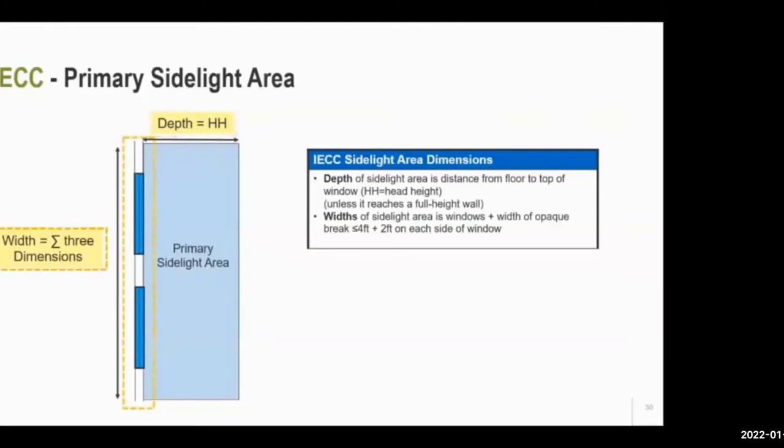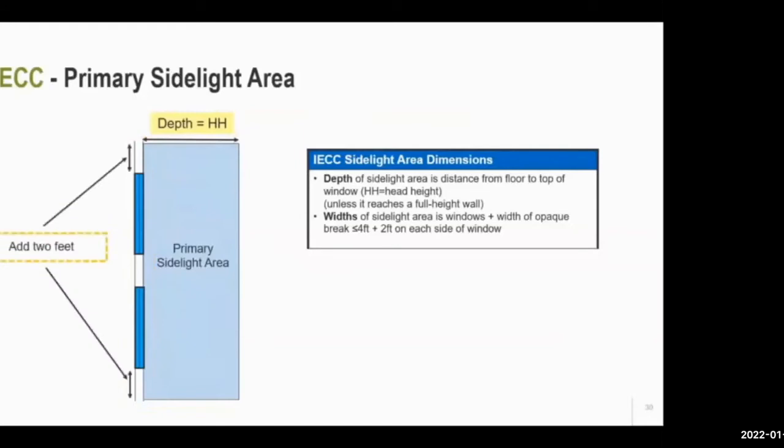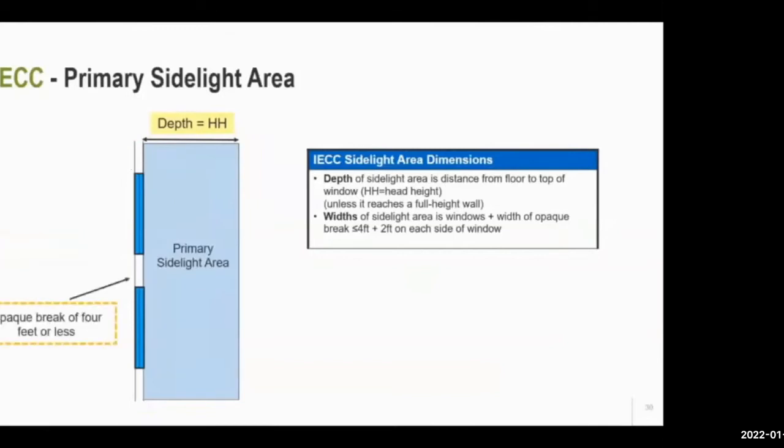And then the width of your daylighting area is defined by 3 different dimensions. That would be the width of the windows, summed together, adding 2 feet at the end of your primary sidelight area. And then if you have opaque breaks between the windows, add that dimension as well, as long as that opaque break is 4 feet or less. Otherwise, you would divide it into a separate daylighting area.